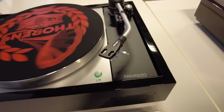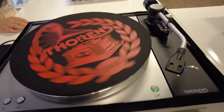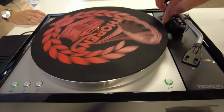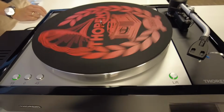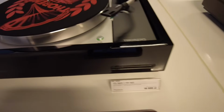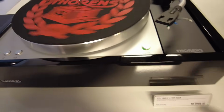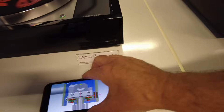So if you have the older arm, you could replace it with the new arm? This is possible, but there's a lot to do because we have to change the whole sub-chassis board, this aluminium board, and also the tone arm board. You can do it, but it's a lot of work. So I would prefer to buy a new turntable. Right. All right, so that's the 1601. Yes, 1601 with TP160. Okay, anything else new to show me here?